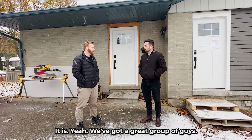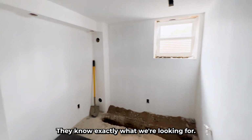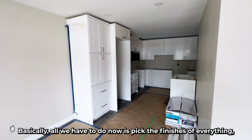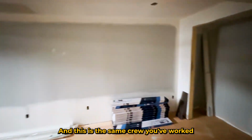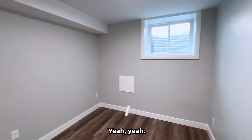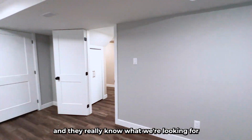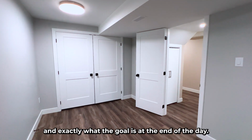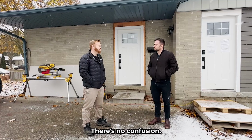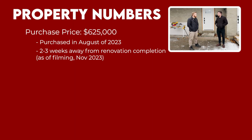It is, yeah. We've got a great group of guys. They know exactly what we're looking for. Basically, all we have to do now is pick the finishes of everything, which is nice. And this is the same crew you've worked with in the past on these conversion houses? Yeah, all our duplex conversion houses. There's two different floor plans, and they really know what we're looking for and exactly what the goal is at the end of the day, which just makes it easier for everybody. There's no confusion.